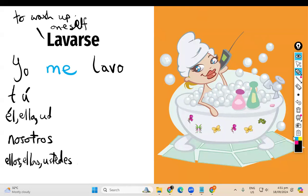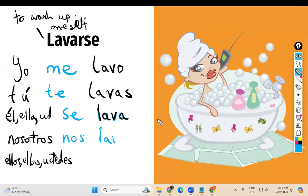Tú, what is the tú form? Tú te lavas, right? Él, ella, usted se lava. Nosotros nos lavamos. Right? Ellos, ellas, ustedes se lavan. Okay, so this is the first one. Yes, please write it out in your book.